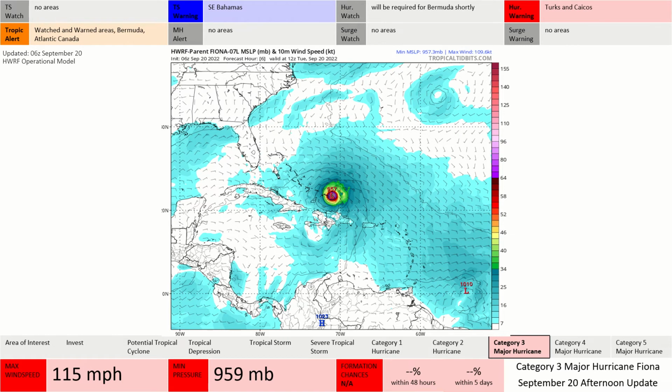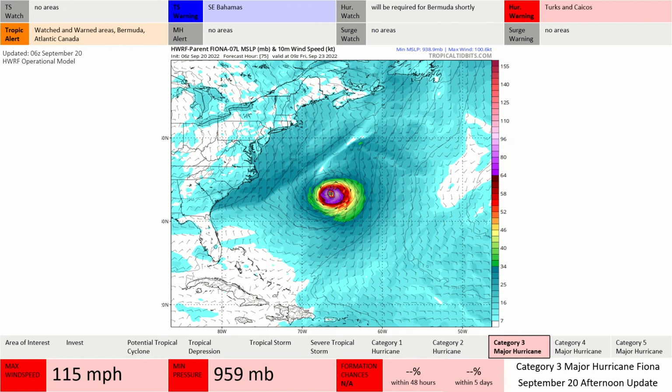As we skip ahead to when it passes near Bermuda, this is in about 3 days from now. Bermuda is where my cursor is right here, just to the southeast of the center of Fiona, and that's on the borderline of hurricane force winds. We could see major hurricane force winds if Fiona passes a little bit closer to the island. Tropical storm force winds well near Bermuda, in fact, well away from the side of the storm.